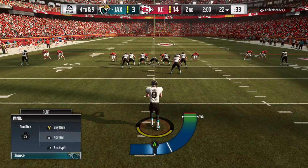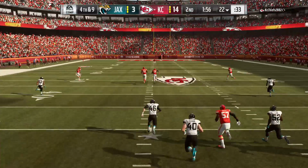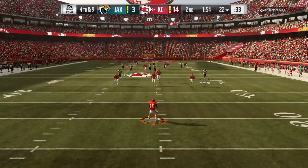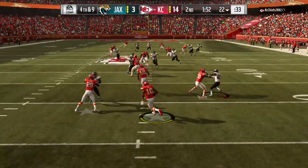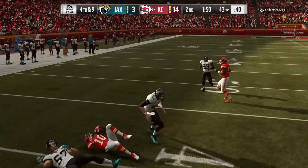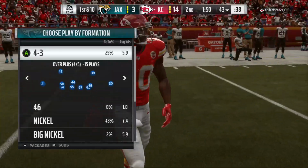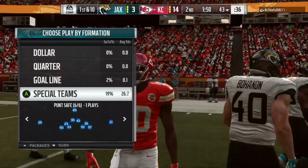And the Jaguars send out their punter. Back deep is Tyreek Hill. He'll send this one into the Midwestern air, and it's a good one. This is brought in at the 21. A great return there of 22 yards. And it's Chiefs football, 1st and 10.